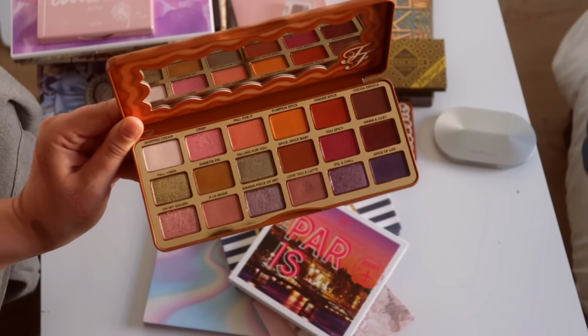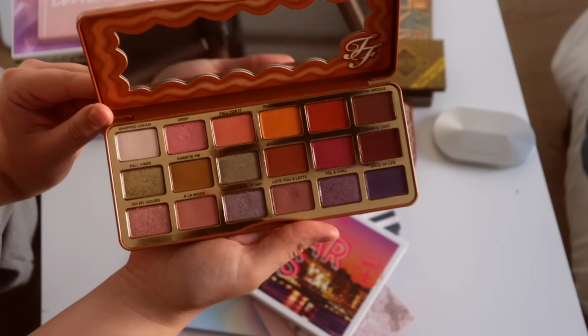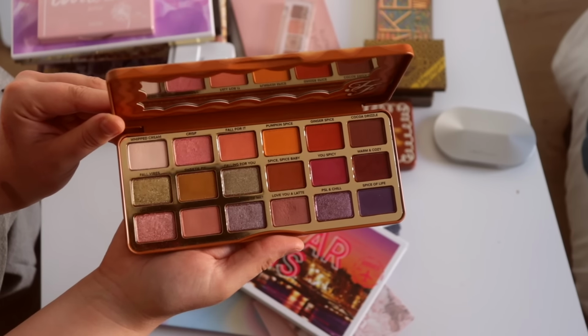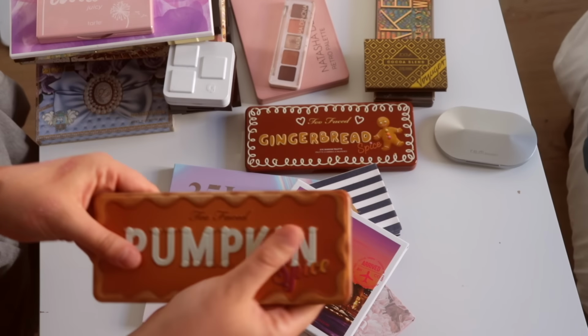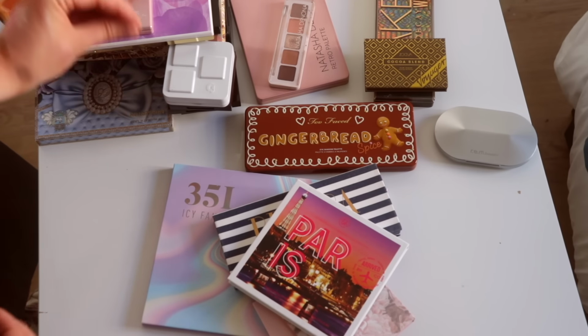Let me know what you guys do with products that are technically past their shelf life. I do really want to keep this, and I actually want to use this again because it is really pretty, and that is the Too Faced Pumpkin Spice eyeshadow palette. So for now I am just going to put this with the palettes that I am still using, I think, but let me know if you guys think that's safe.